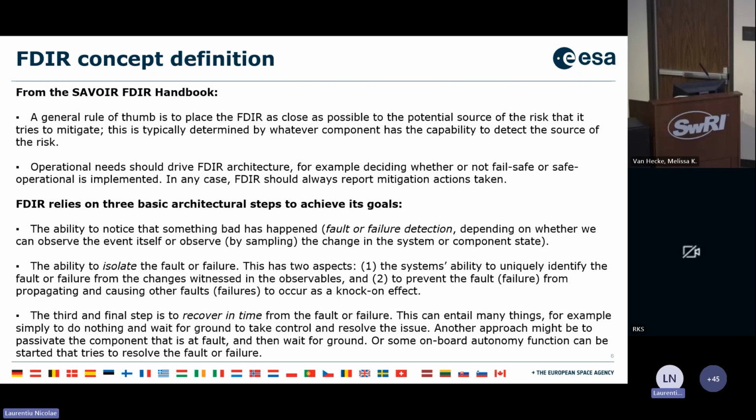This can entail many things. For example, simply do nothing and wait for ground to intervene, take control, and resolve the issue. Another approach might be to passivate the component that is at fault and then wait for ground, or some onboard autonomy function can be started that tries to resolve the failure or fault.